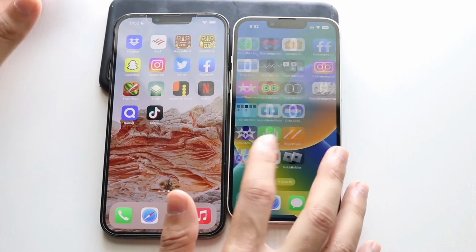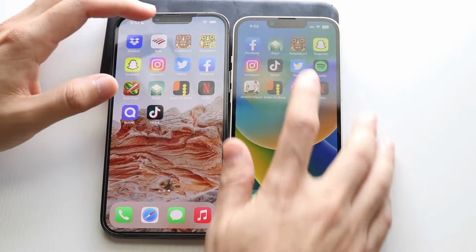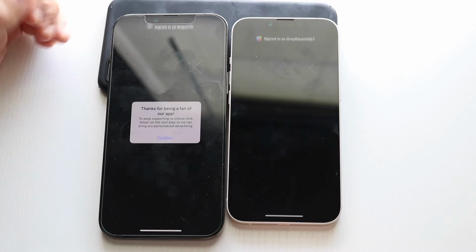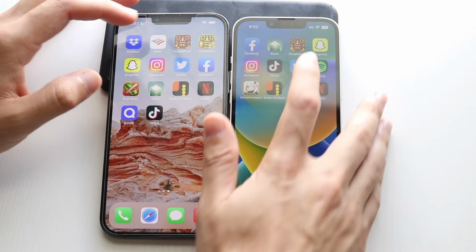As always, we have a bunch of these third-party applications we can go and open up. So let's get into it. Facebook, 3, 2, 1. Okay, I think 13 Pro Max was faster. Stack, 3, 2, 1. A little bit of an annoying pop-up there. I don't know if it would have been faster or not with those pop-ups, so we'll just kind of have to load this one up in the background.